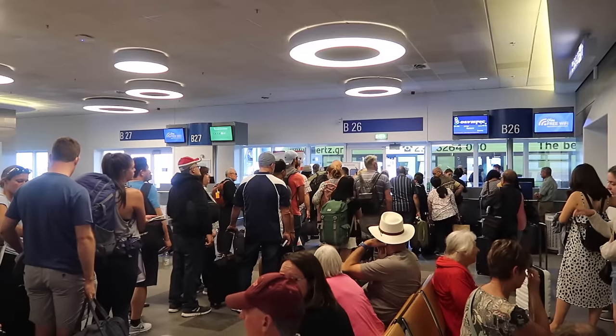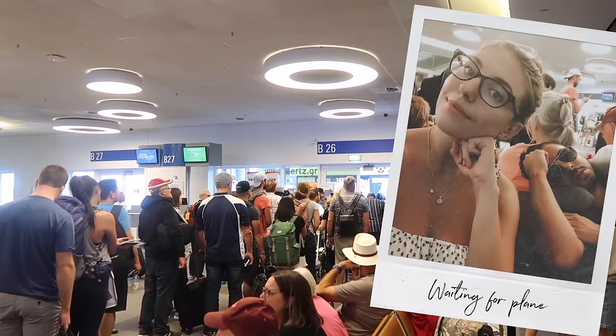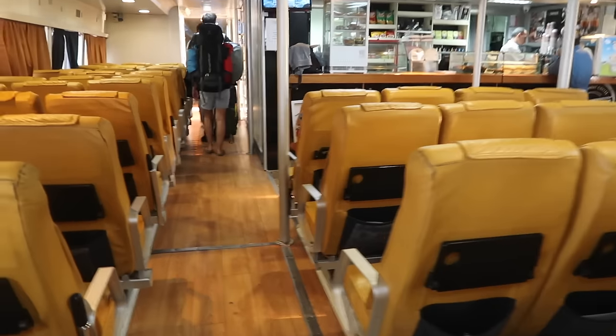Flights in between the Greek islands are about 45 minutes, even though you have to wait 2 hours before the plane at the airport. The flight itself is so fast, and it's just an easier way to get to your first island. Once you're on your first island, I would take a ferry if you are going to want to island hop throughout the islands.